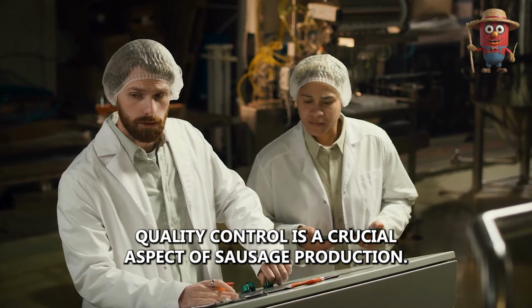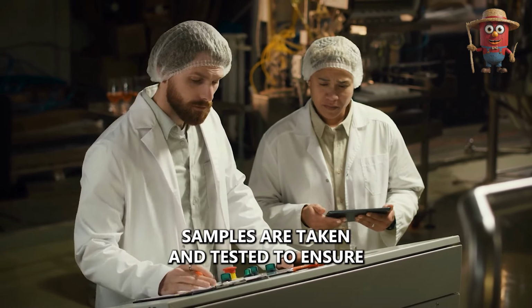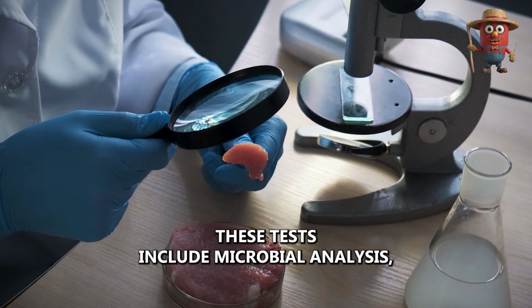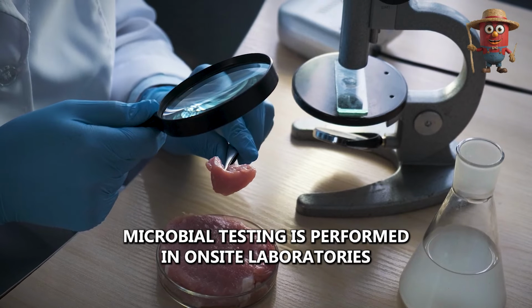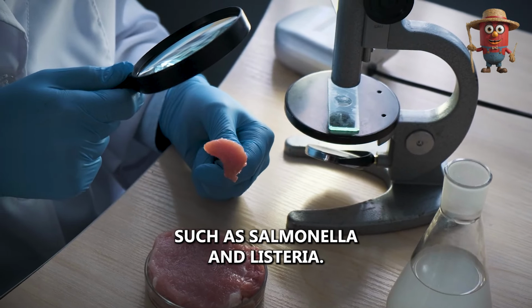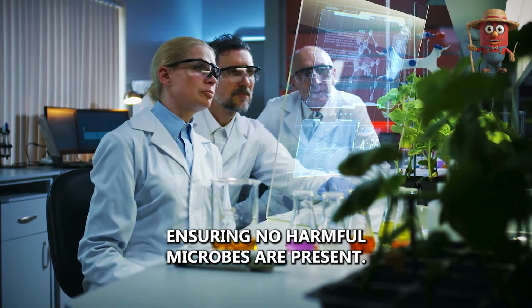Quality control is a crucial aspect of sausage production. Throughout the cooking, smoking, and curing stages, samples are taken and tested to ensure they meet strict safety and quality standards. These tests include microbial analysis, texture measurements, and flavor profiling. Microbial testing is performed in on-site laboratories, where technicians analyze samples for bacteria such as Salmonella and Listeria. Each sample is subjected to rigorous scrutiny, ensuring no harmful microbes are present.